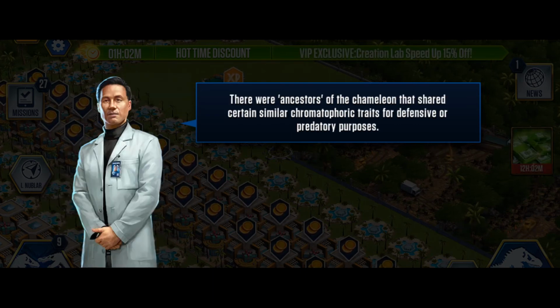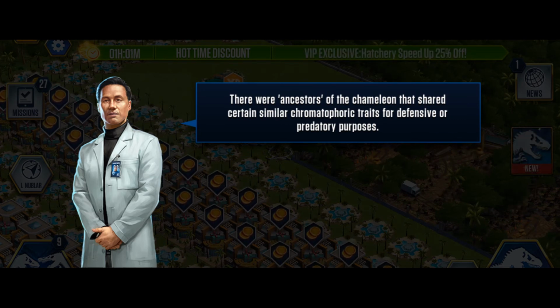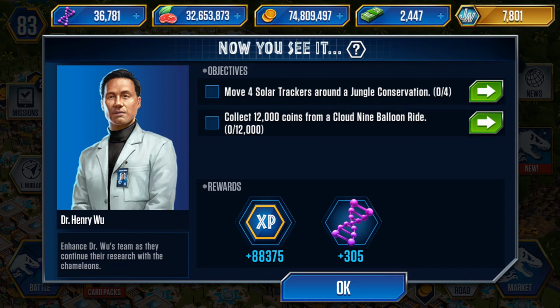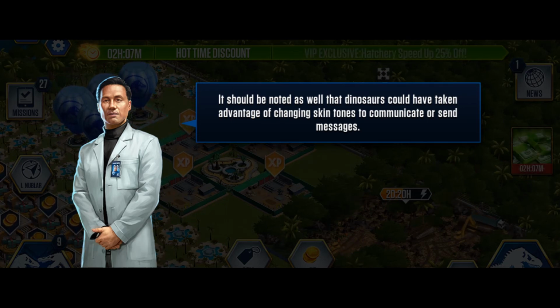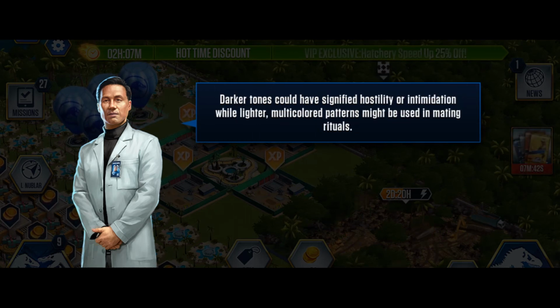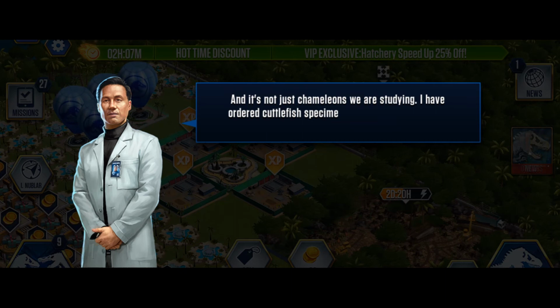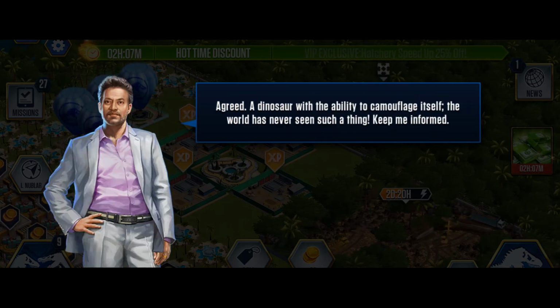There were ancestors of the chameleon that shared certain similar chromatophoric traits for defensive or predatory purposes. I see where this is headed now. It should be noted as well that dinosaurs could have taken advantage of changing skin tones to communicate or send messages. Darker tones could have signified hostility or intimidation, while lighter, multicolored patterns might be used in mating rituals. And it's not just chameleons we are studying. I have ordered cuttlefish specimens as well. They may have something to offer as well. Agreed, a dinosaur with the ability to camouflage itself? The world has never seen such a thing.